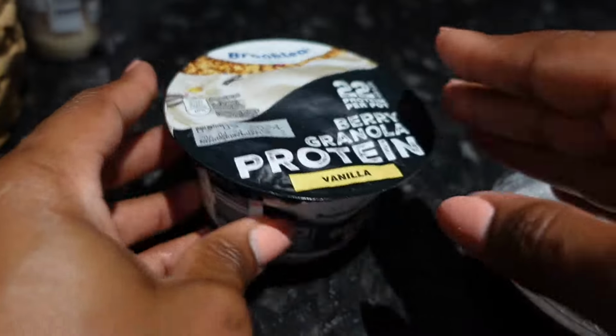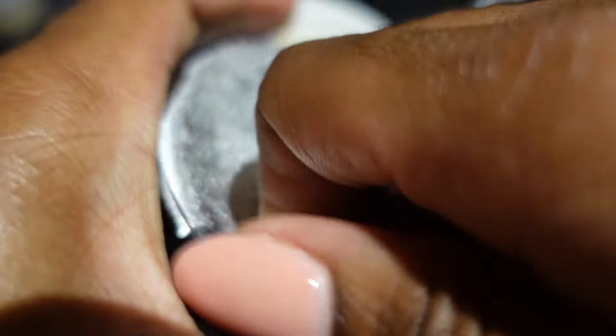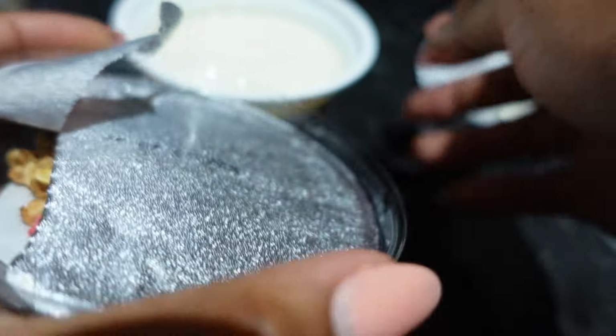So after doing my skincare, I go into the kitchen and start preparing some breakfast. This morning I'm having a protein parfait. Now, I love me some good parfait. This one has berries and dried fruits in it.